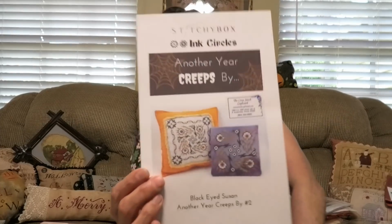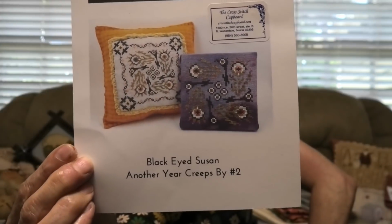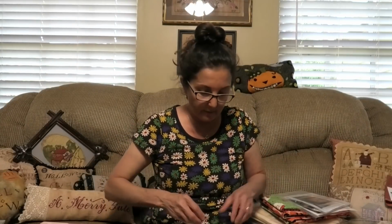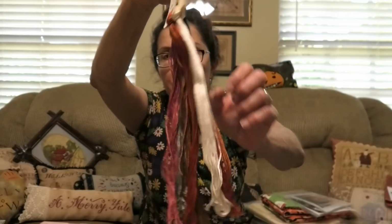Also from the cross-stitch cupboard, could not resist. I bought this, this says from Stitchy Box and Ink Circles, Black Eyed Susan. Love it. Absolutely love it. Love the eyeballs, love everything about it. And I was lucky because she had all the colors. I bought all the beautiful colors of floss. Try to so you can see them all.